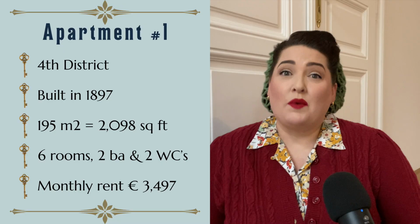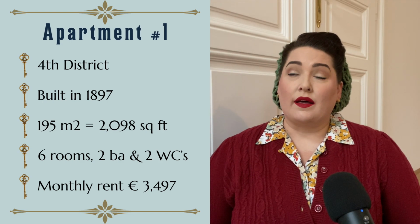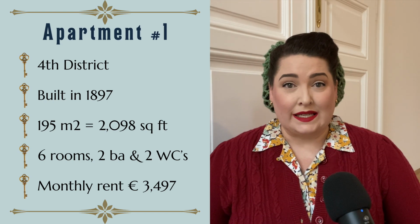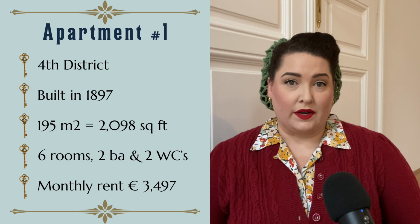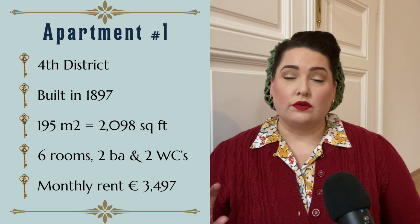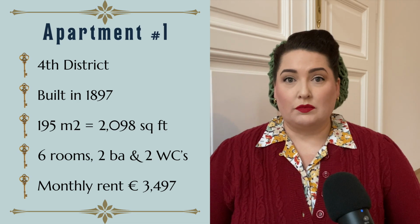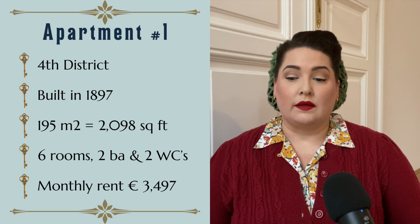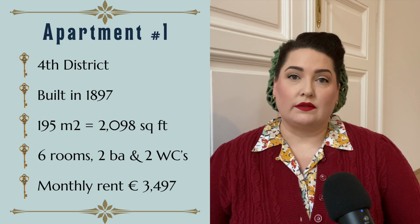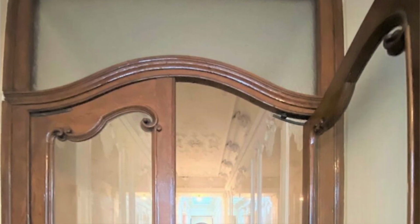Okay, so apartment 1, this is located in the 4th district. The building was built in 1897. It's 195 square meters, which equates to 2,098 square feet. It has 6 rooms, 2 bathrooms, and 2 water closets, and the monthly rent is 3,497 euros. This apartment building was gorgeous.